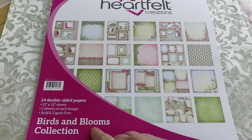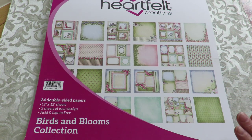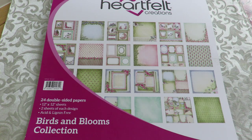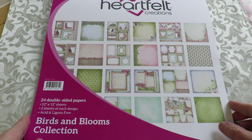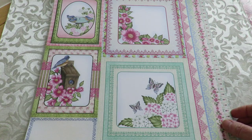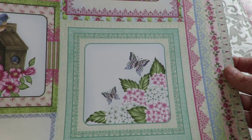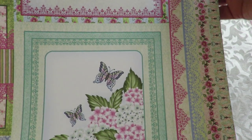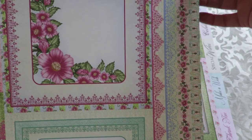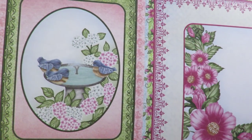papers. It's the Birds and Blooms collection, so this is definitely geared towards spring and has sweet little images of birds and hydrangeas and butterflies. And well, I'm going to dig right in and show you the close-ups of the papers, which are just beautiful. So as usual, you get all your panels, lovely shades of blues and turquoise. There's your strips that you can cut off and do some of your scrapbooking with, all the panels so that you can make your cards, and they're so easy to do.